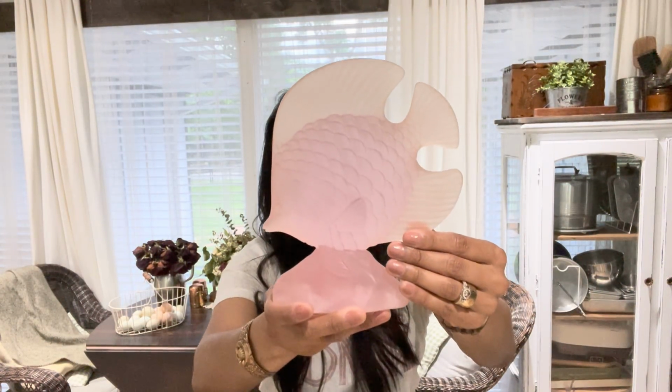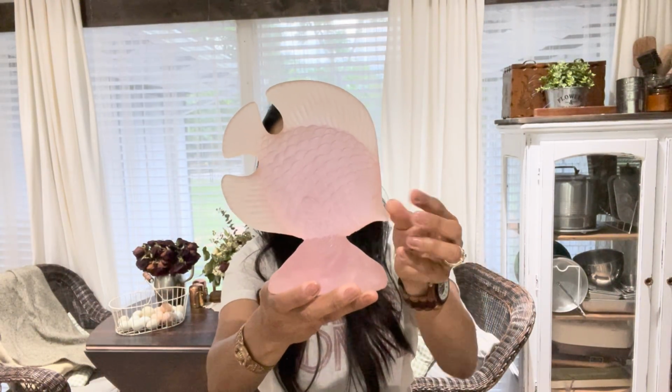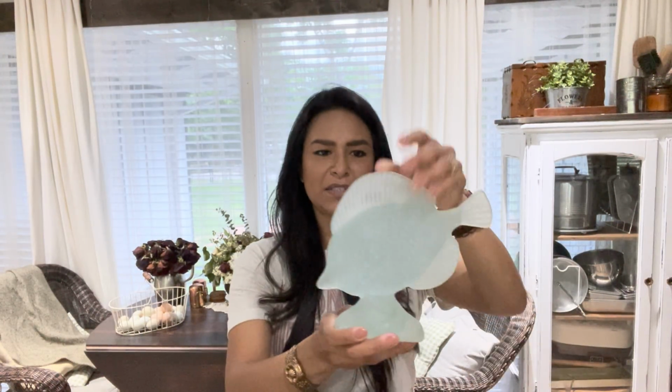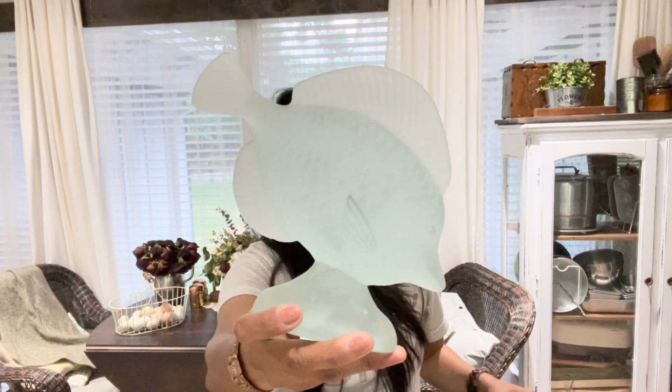This pretty pink one. Very nice. And then this tealy blue minty kind of green color. It's kind of hard to tell. I guess it looks more like a mint green. Very pretty, and they were $4 a piece. So I'm going to have to do some research on those and see what they resell for or when they're from, because they are beautiful. I just won't keep them in my home because they don't fit my aesthetics, but they are gorgeous and I know somebody will want them.